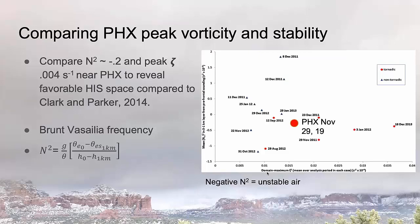Think of the Brunt-Väisälä frequency as kind of like an air parcel. If the air is stable outside the parcel, and you launch the air parcel like a balloon, the balloon just oscillates up and down and then comes to rest somewhere. But when it's unstable, then the balloon just takes off, much like convection. So that's what we're seeing here. It's below zero, and the Phoenix site at that time had a negative Brunt-Väisälä frequency. At the same time, when the front passed, it also had a positive vorticity, a maximum vorticity.